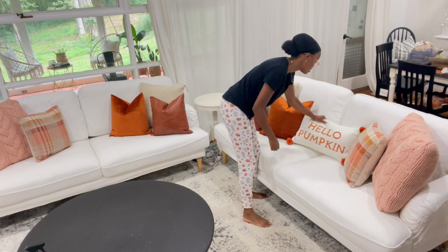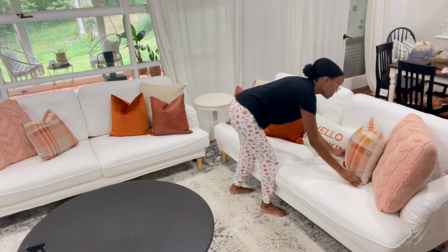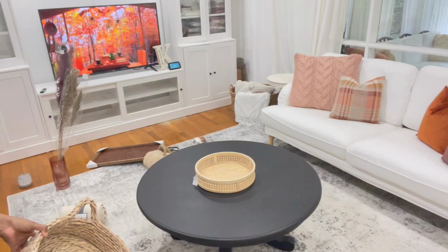So who else chops their pillows? I asked my Instagram a really long time ago, but it'll be fun to chat with you guys down in the comments about whether you chop or you don't chop.